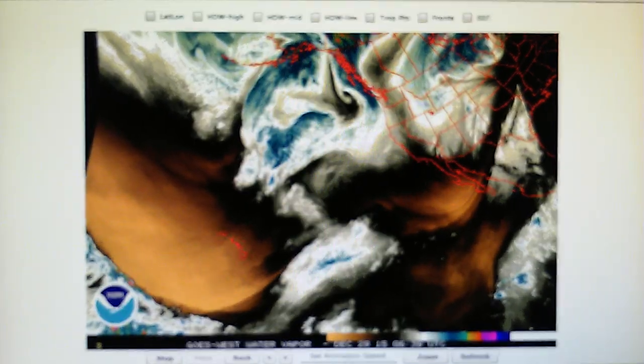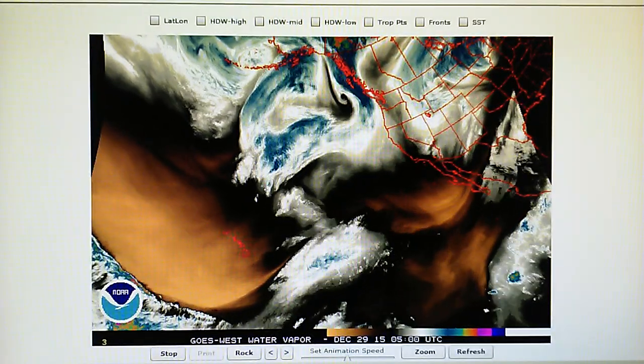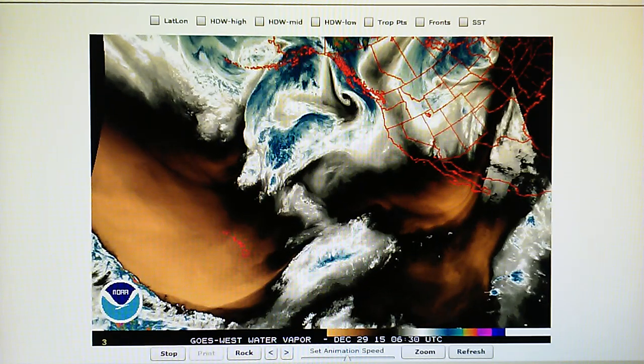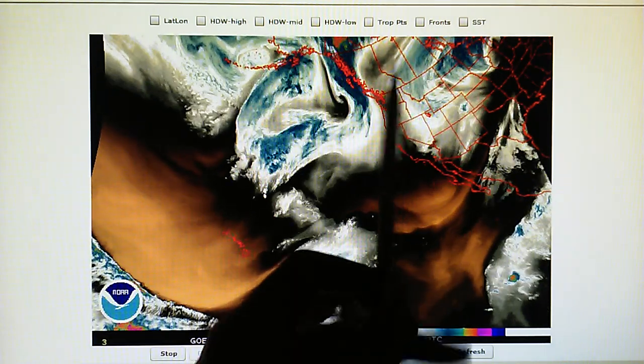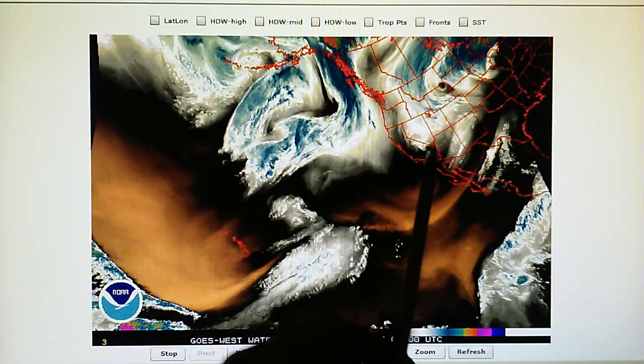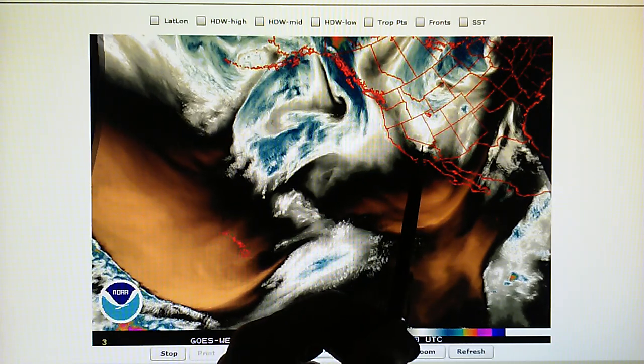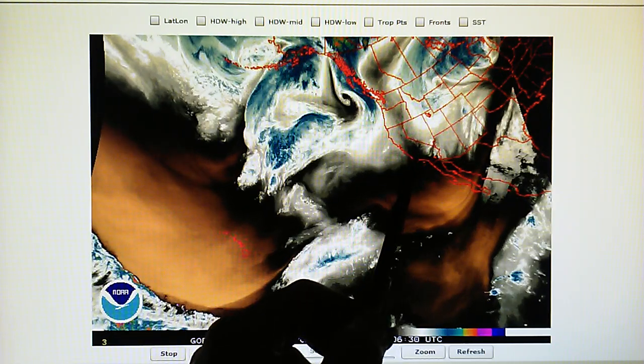Okay, today is December the 28th, 2015. We're watching the water vapor loop for the Northeast Pacific. And we have a trough of low pressure moving in through California right here. And this system should be delivering a lot of rain, but it has not.